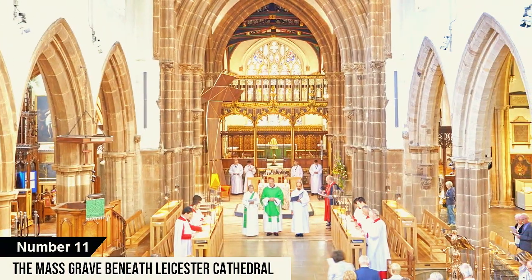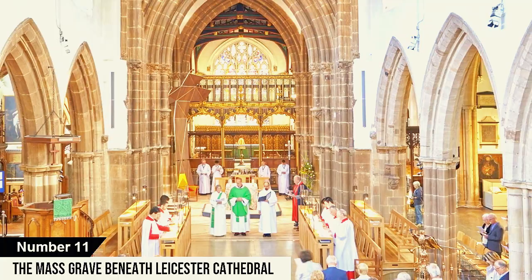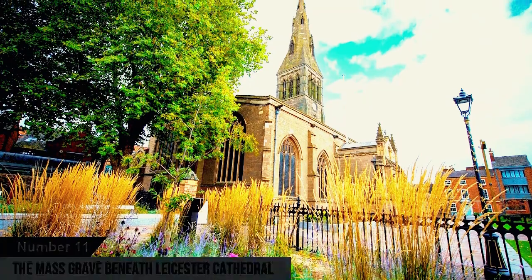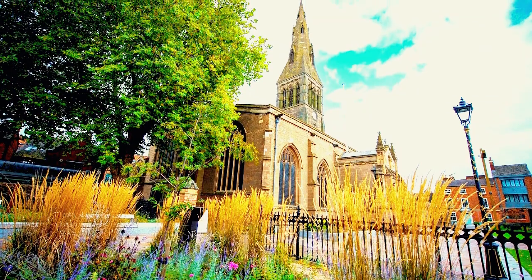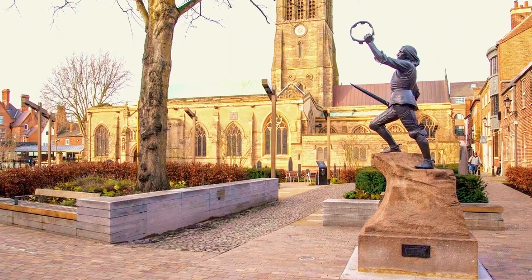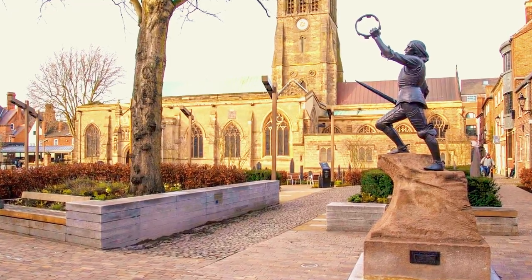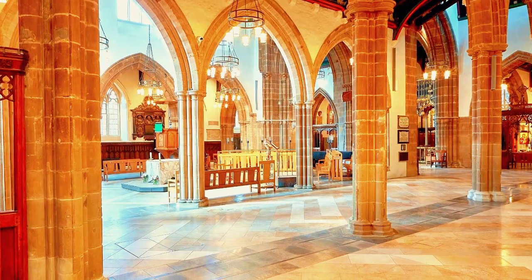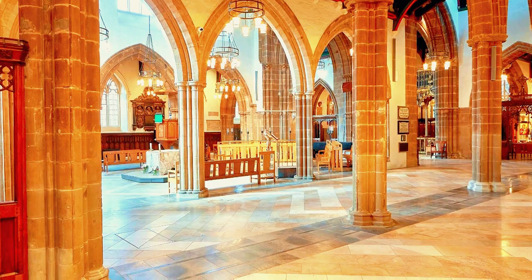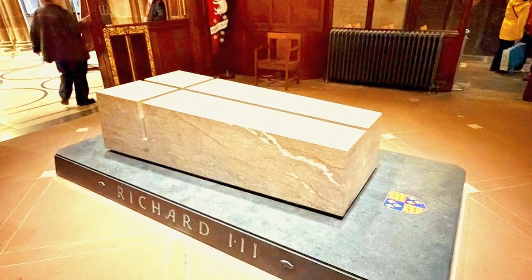Number 11. The mass grave beneath Leicester Cathedral. In the garden just a few meters from Leicester Cathedral, archaeologists found something very disturbing. Buried in a narrow vertical shaft were the remains of 123 men, women, and children. The bones date back over 800 years to the early 12th century. No one knows exactly why so many ended up in that tiny pit.